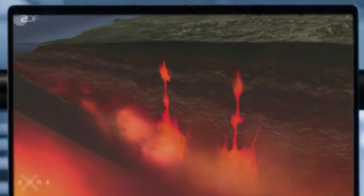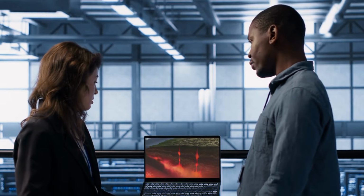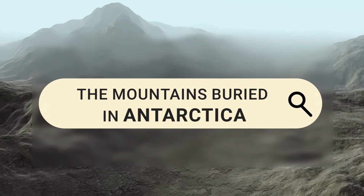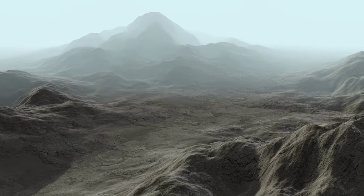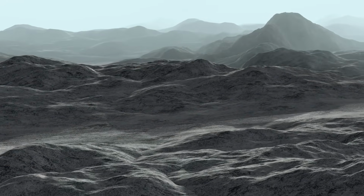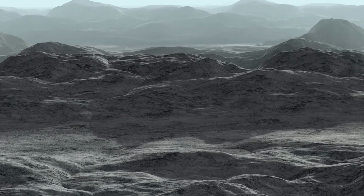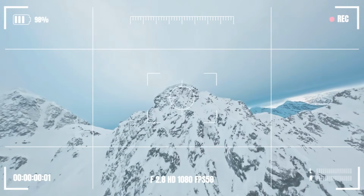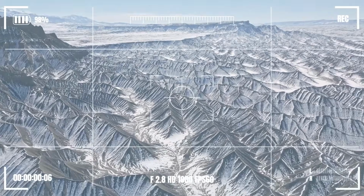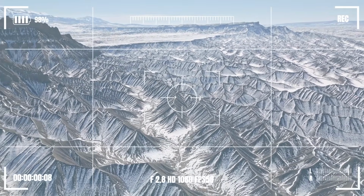And scientists have already figured out some of this story. The mountains buried in Antarctica were originally like ordinary mountains, but as a result of a planetary scale event, they just… Wait a minute. Have you ever wondered how mountain ranges are formed? We see them in real life, in movies, in photos on the internet. We climb them. But how did they appear?